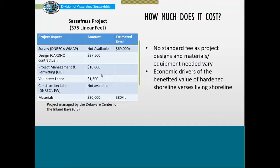I have been told many a time, or asked, are living shorelines cheaper than a hardened structure? And personally, I think it depends. They can be, but they can also not be, because you're not taking into account monitoring or any maintenance that needs to happen in the future.